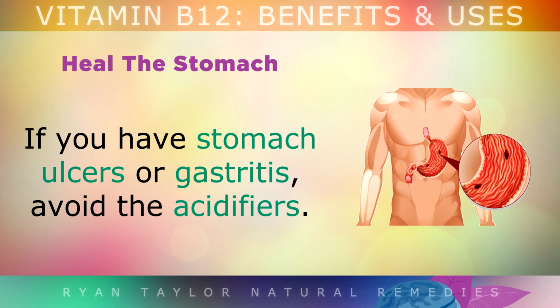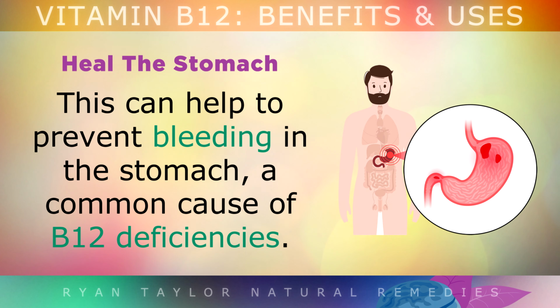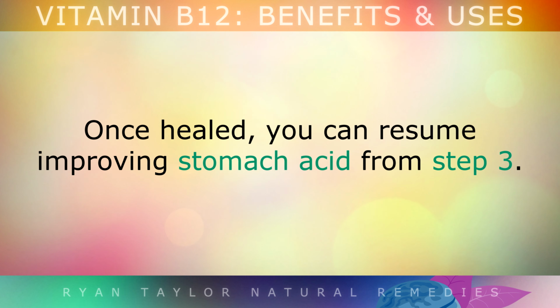4. Heal the stomach. If you have stomach ulcers or gastritis, make sure to avoid the acidifiers. Instead, you'll want to drink cabbage juice, wheatgrass juice, or take L-glutamine to heal the ulcers first. This can help to prevent bleeding in the stomach, which is a common cause of B12 deficiencies. Once you're healed, you can resume improving the stomach acid from step 3.